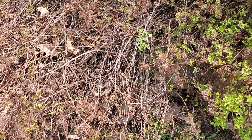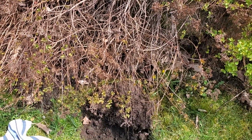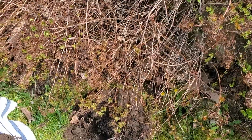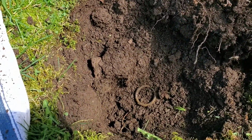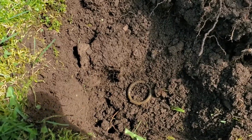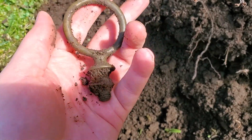Once again, I'm up next to this garden here, which is yet to really sprout, and I pulled out what is a fantastic relic. I love a good relic. Deep in the hole, it was kind of a jumpy signal, everywhere from 20 to 32, and to me, it looks like, yes it is.